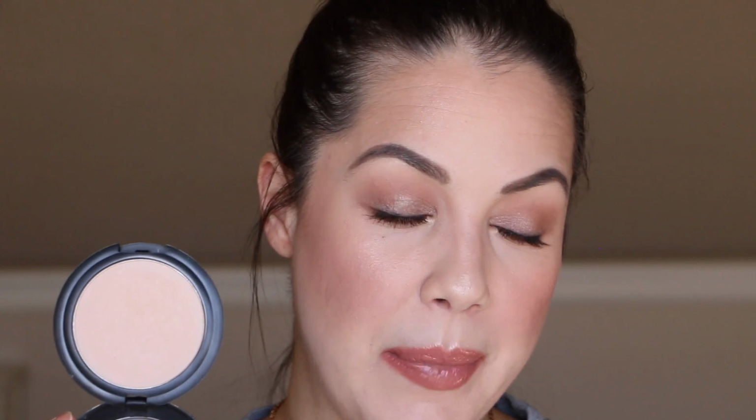It looks like nothing in the pan, but when you look at it up close, there is a subtle kind of sheen to this. Kind of not like a satin, but a bit of a sheen where it adds a bit of glow to the skin, but in the best way. It's not shimmery, it's not sparkly, it's not metallic. Even someone with oily skin, I think, could use something like this to add a bit of radiance to the skin, but also set certain areas like your T-zone or where you have larger pores.